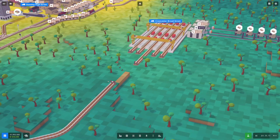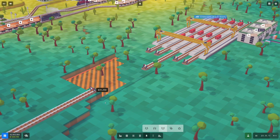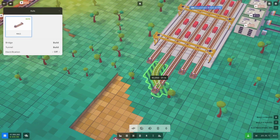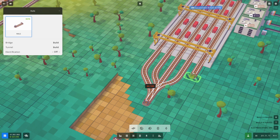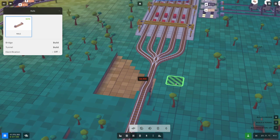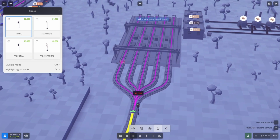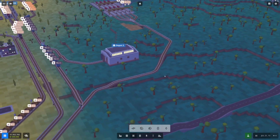Right. This is why I should have paused. But it doesn't matter. You know what? It's just fine. Boop. Boop. Boop. There we go. And in there. And in there. Okay, that's pretty good. Pre-signal and signal, signal, signal. Cool. Right, so I'm going to take a long-term view.